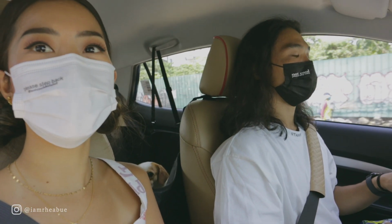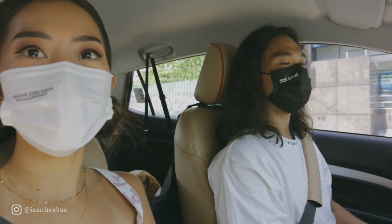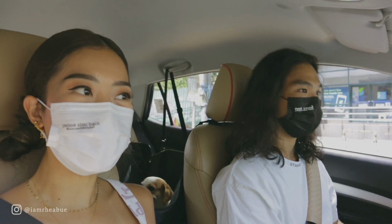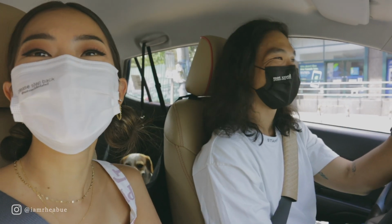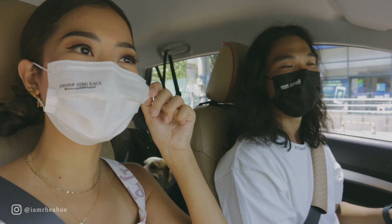Wala pa kaming car nun. Pero Grab pet, di ba? Yeah, Grab pet. Baby pa si Burrito. I think ilang months pa lang siya nun eh. 6 months, ganun. 6 to 7. Nag-attempt kami and then hindi pa kami nakakalayo. Andito pa lang kami sa may show. May nangamoy. Alam na namin. Nag-number 2 siya sa loob ng carrier ng Grab pet.